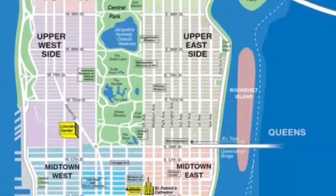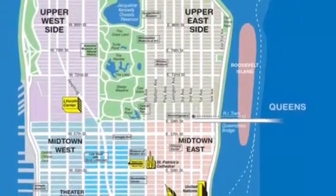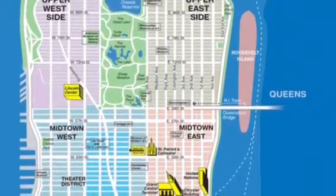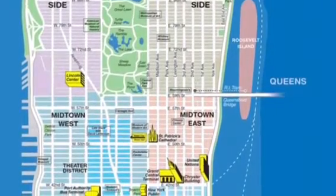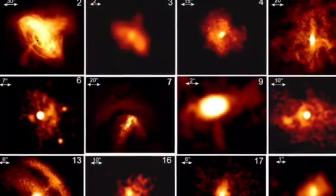Neutron stars are extremely dense. Imagine fitting a mass 1.4 times that of the Sun into an area the size of Manhattan. They are so dense that a piece of one about the size of a sugar cube would contain within it the entire mass of the human population.